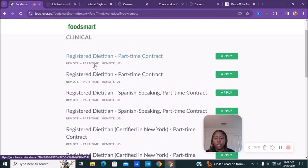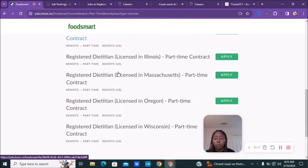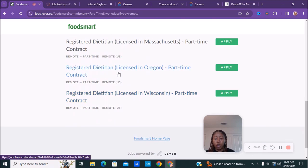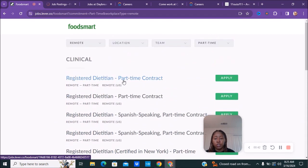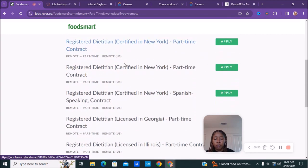They have some registered dietitian positions. They have a lot of those. Majority of these looks like they're all registered dietitians. So if you are someone who's not in the US, or if you want just to mark the US ones, you can do that. But depending on which one it is, it looks like most of these are in US.